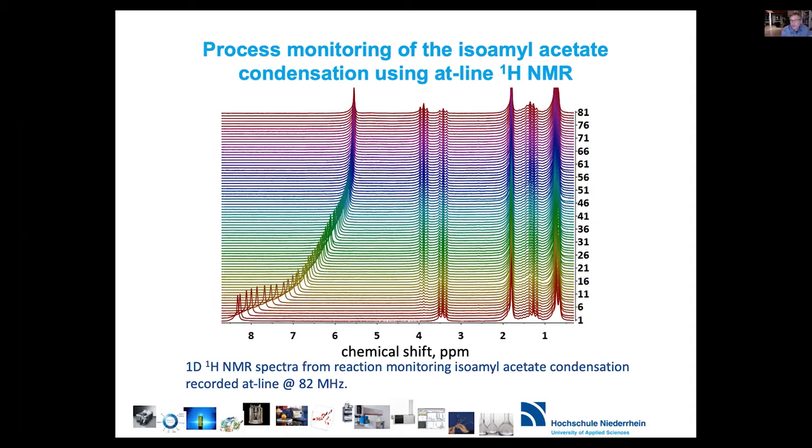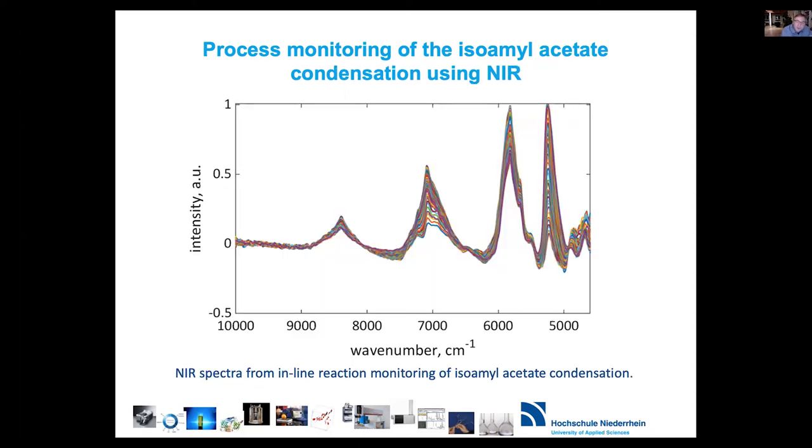And since you're all NMR spectroscopists, you would easily see that the water resonance shifts over the whole spectrum because of the acetic acid liberated, then the product appears and the educt disappears. And some aliphatics are not really resolved. In NIR spectroscopy, you get some broad bands that you would have expected, and they are very similar and not really attributable for a non-specialist when you see it like this.